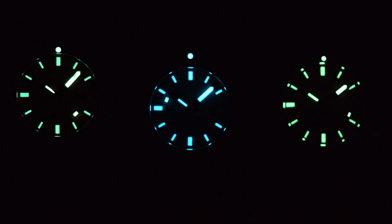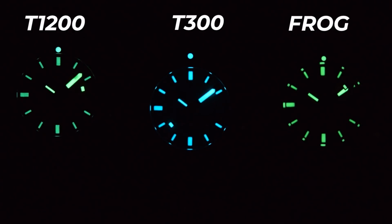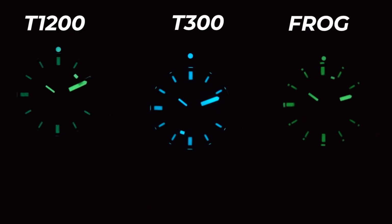Now what's going on here, I did say I would bring back the T1200 because it has the same color tone of lume as the Tactical Frog. So there we are then, the T1200 is on the left, the T300 in the middle and the Tactical Frog on the right. Initially they're all pretty good. When I crank up the speed though, you'll see what I mean. Both of the Doxas have printed indices, whereas the Tactical Frog has applied indices. I think that tends to balance it out a little bit.